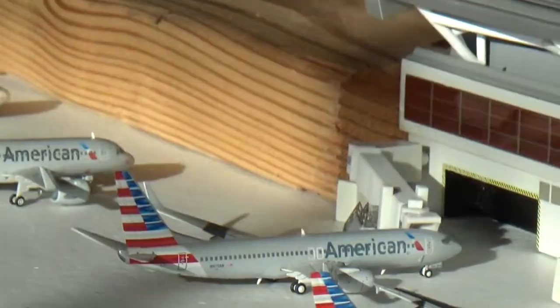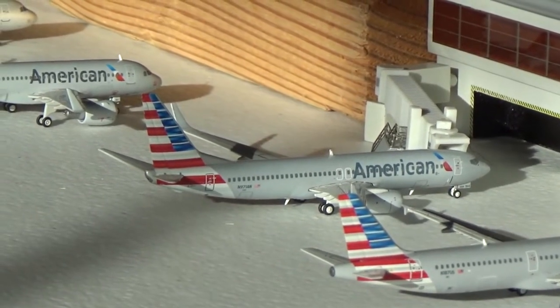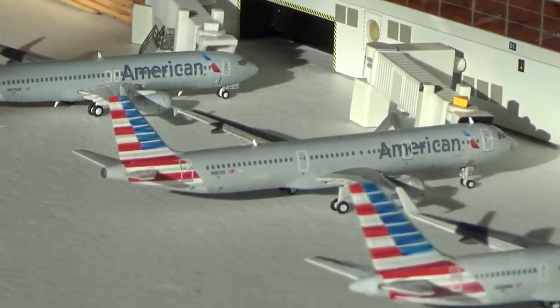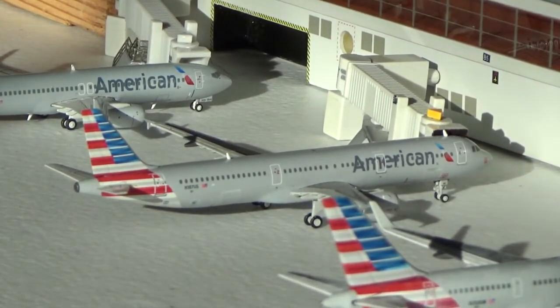American Airlines Boeing 737-800, not by Apollo. That's the newer Gemini release, heading out to San Francisco after arrival from Salt Lake City. American Airlines Airbus A321, loading passengers, will service out to Chicago O'Hare after arrival from, I don't think they fly those to Raleigh-Durham.